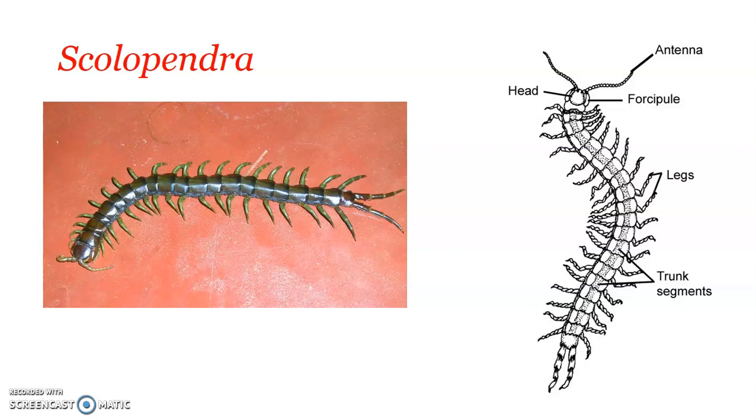Centipedes, when they hatch out, have fewer legs, and as they grow, after each successive molt, the number of segments increases. Similarly, the number of appendages also increases. That is, as soon as they hatch out from the eggs, the number of segments and number of legs on them is less, while after each molt the segments increase in number, and similarly the number of paired legs also increases. So that is about the life cycle.